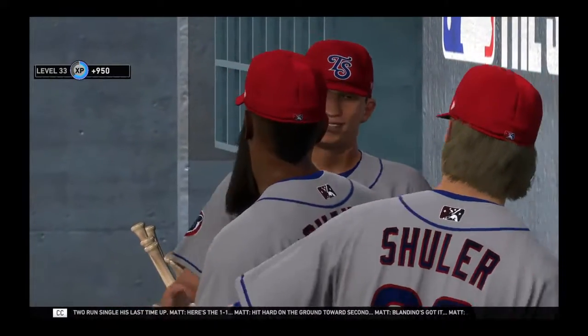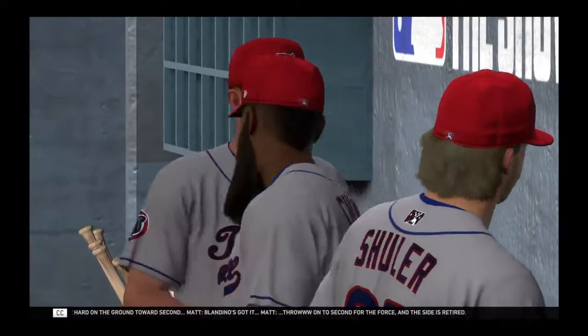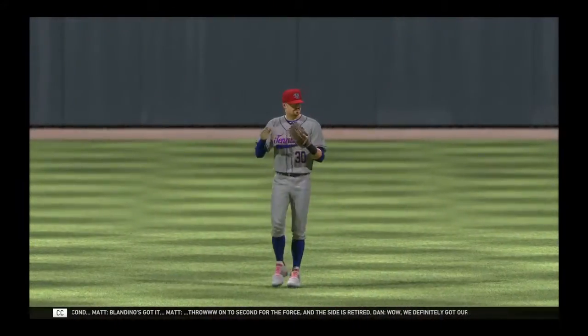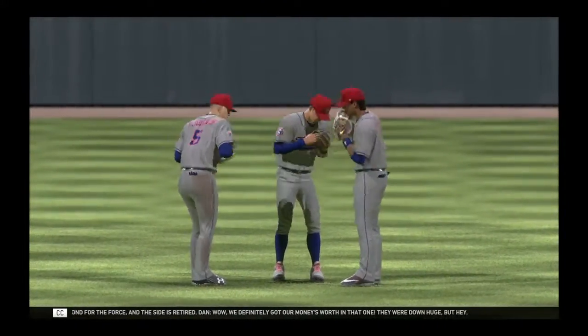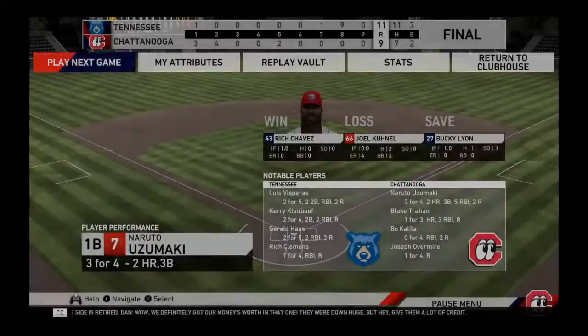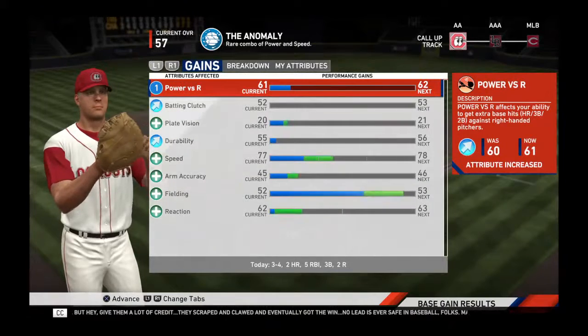Wow, we definitely got our money's worth in that one. They were down huge, but hey, give them a lot of credit. They scraped and clawed and eventually got the win. No lead is ever safe in baseball, folks. 11-9 is how this one ends. The Tennessee Smokies came through late, taking the lead in the 8th to secure the victory. Rich Chavez wins his 4th game out of the bullpen this year.